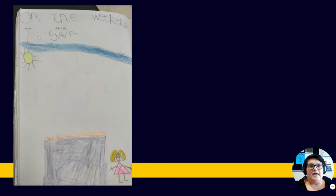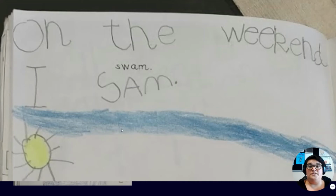So the child has written I, and then swam. The sw sound is quite a complex sound for the child to discriminate with their auditory discrimination. So they are saying swam, Sam, and that's why they've spelt it like that. Once again, they then read it to the teacher, and the teacher models the correct spelling, not telling the child that they were wrong, but explaining to the child, oh yes, swam. Here you can see it up close. And this is a grade R child, and they are using their full stop.